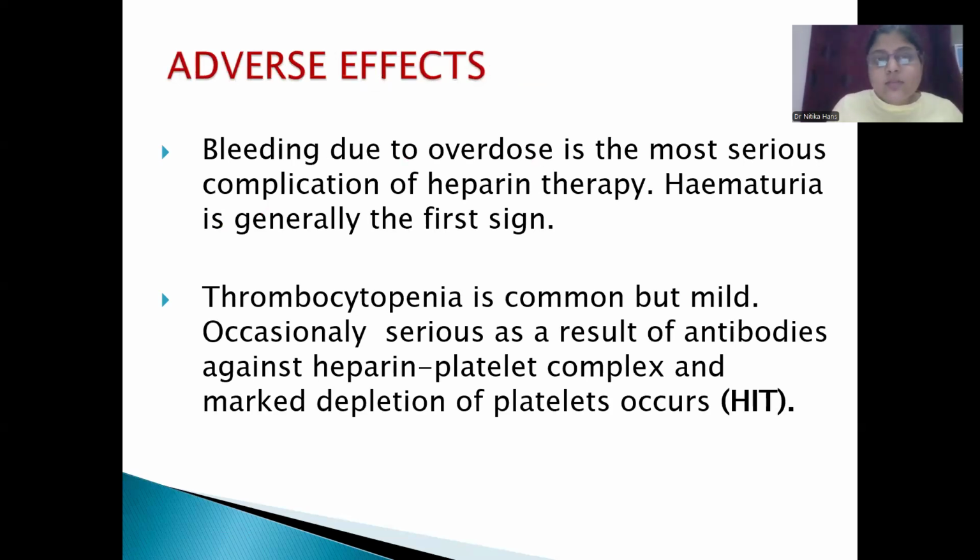Adverse effects: it causes bleeding due to overdose. It is the most serious complication of heparin therapy. Hematuria is commonly seen, which is generally the first sign. That is, blood in urine will appear, and it will cause bleeding because in overdose it produces anticoagulation. So that will lead to bleeding.